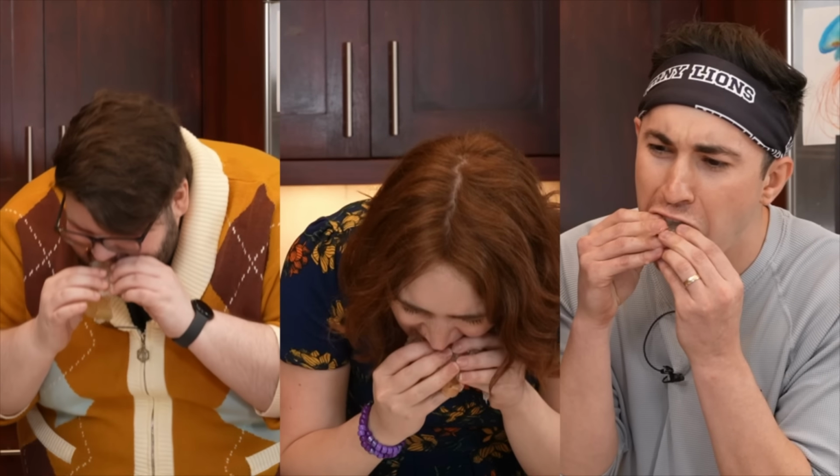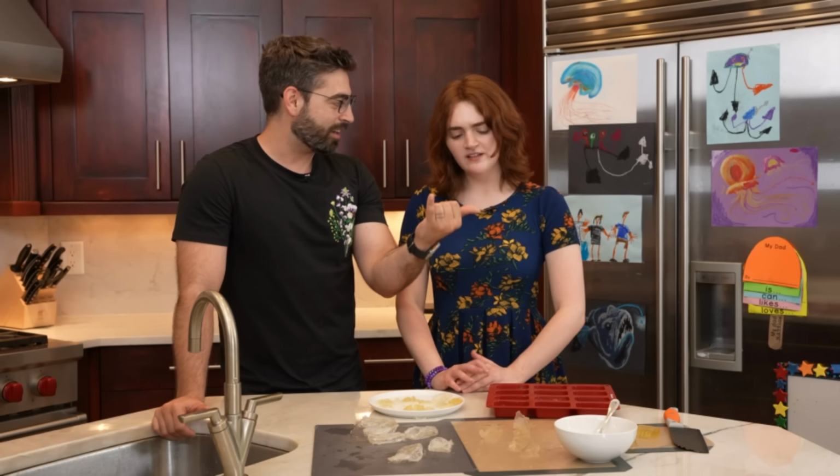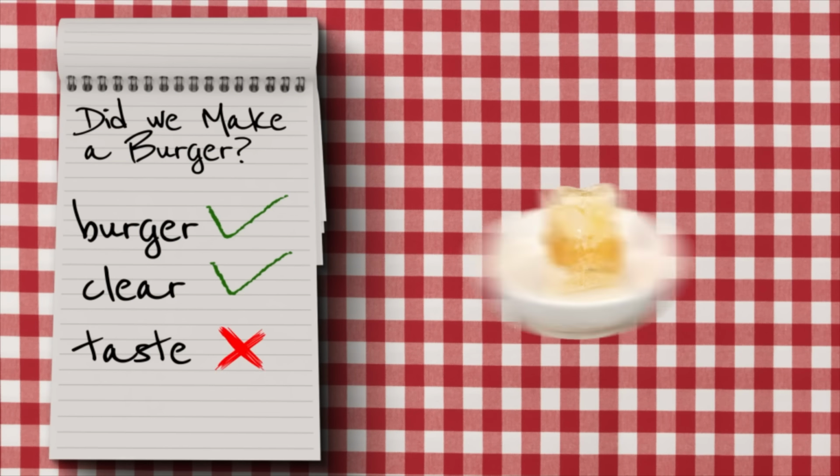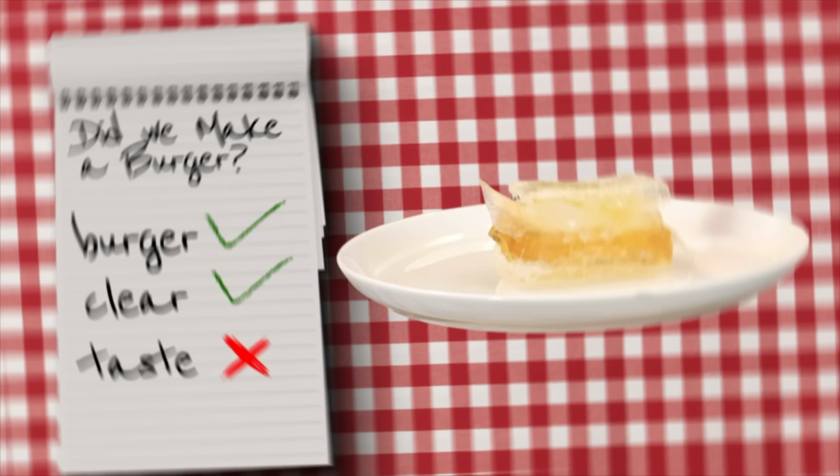But after all the taste tests, it was time to see if I actually accomplished my goal. Out of our objectives today, did we make a burger? It's a slider. Did we make a little slider? Yeah. Was it clear? Sure. As close as we could get with the flavors that we had. How was the flavor? Pickle? Moving on. Not too bad, 2 out of 3. We got a slider that was clear. It just didn't taste like anything other than pickles and nightmares.